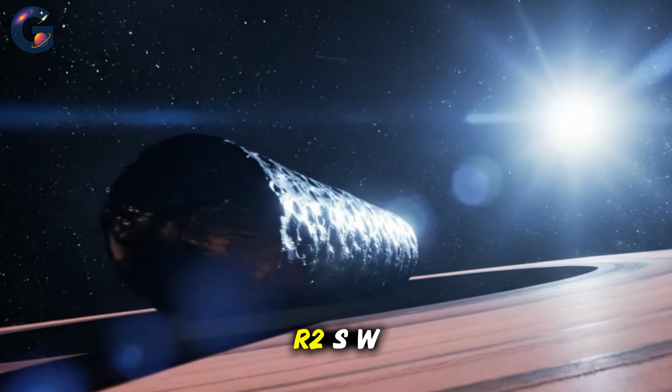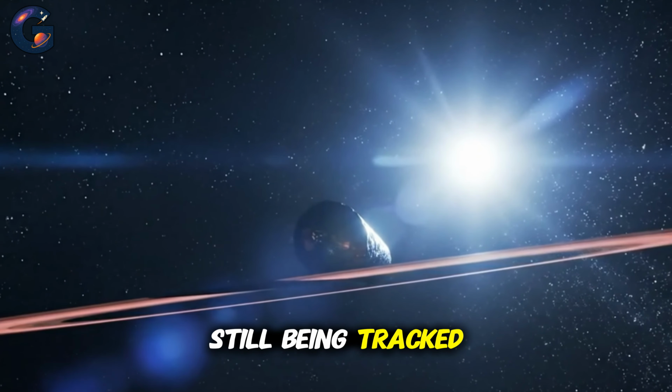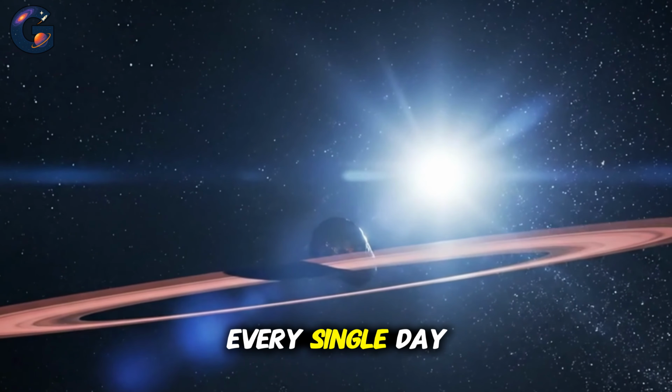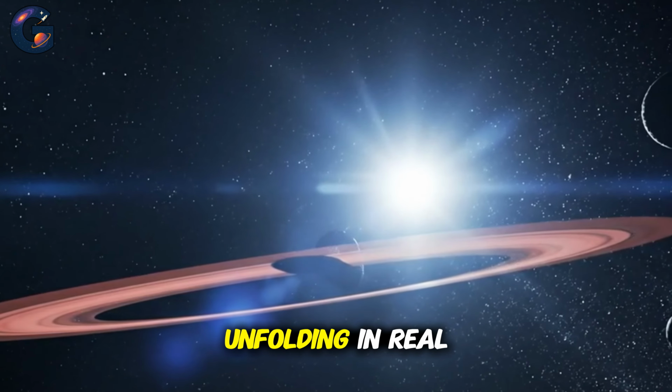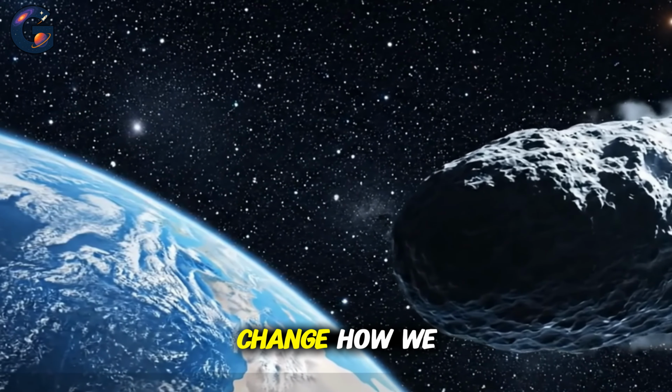3I/ATLAS and R2SWAN are still out there, still being tracked, and new data is coming in every single day. This story is unfolding in real time, and what we learn in the coming weeks could fundamentally change how we understand our cosmic neighborhood.